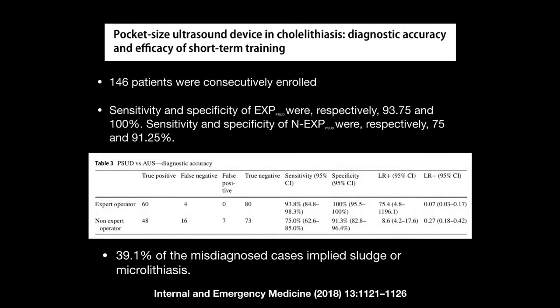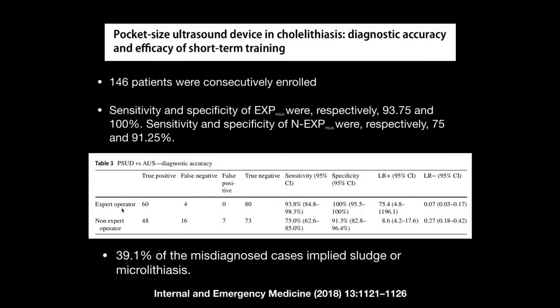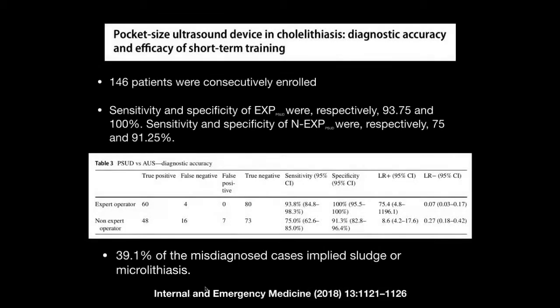So they found that the sensitivity for the operators, respectively, for cholecystitis, was pretty good. It was 93%, okay? And the specificity was actually pretty good compared to the non-experts that were also doing ultrasounds, which was about 75%. So what this tells me is that in the hands of somebody that has experience, this might make a huge difference. But somebody that doesn't have a lot of experience might miss things. And specifically, the things that were misdiagnosed were probably sludge and microlithiasis. And that probably has to do with what? Image quality. Because they might think that this was something else.